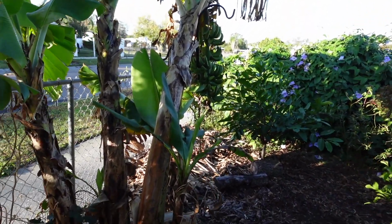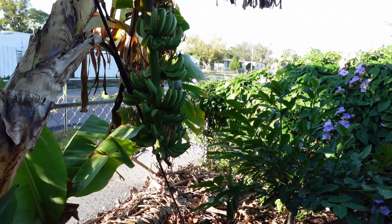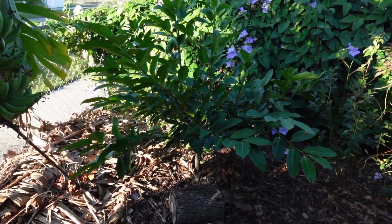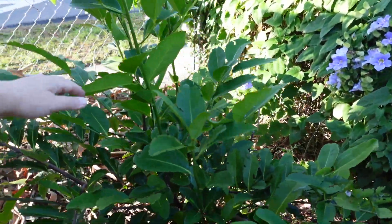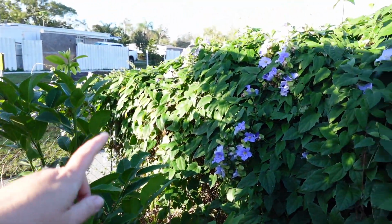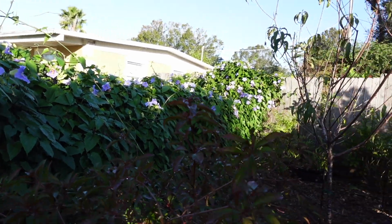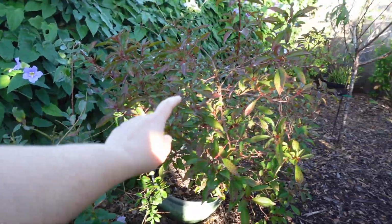So we're just gonna get all these up. These are Gran Nain, Namwa, a double Mahoy, a Kokopo. I think that's it, and Dwarf Cavendish. This is our Reineke Black Sapote. And then I've got all the Sky Vine. We've got blueberry bushes, there's firebush.